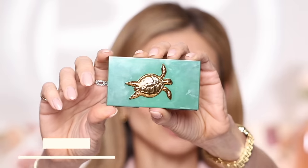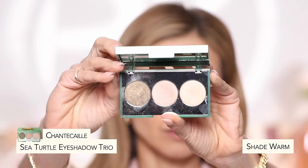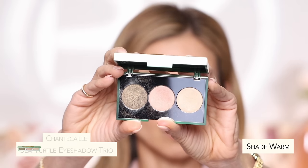Okay, let's move along to an eye palette that I surprisingly am loving. When I first looked at it, I didn't know that I would love the colors together, but it has been my favorite go-to palette lately. This was gifted to me from Chantecaille. This is the Sea Turtle palette, and they came out with two. They came out with a warm, and I believe the other one is cool, maybe, because that would make sense. But this is the warm palette.